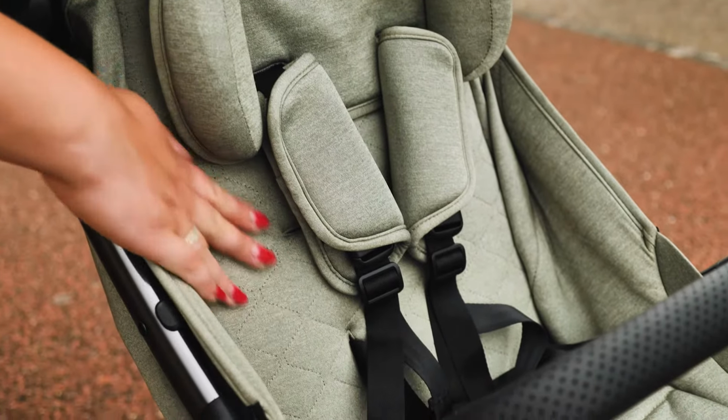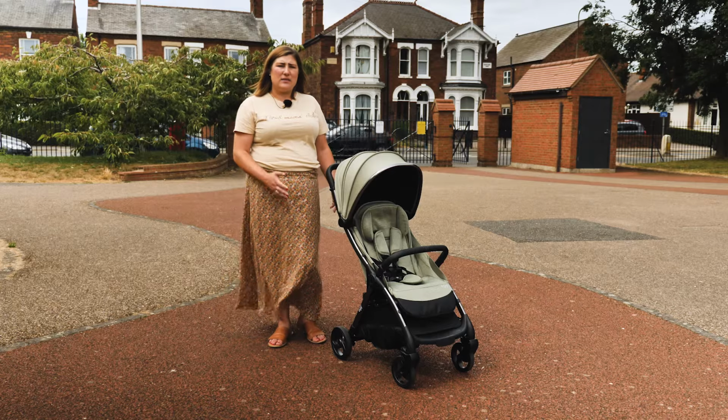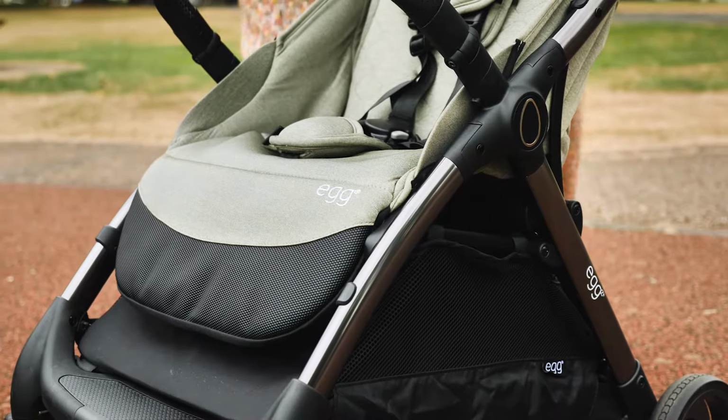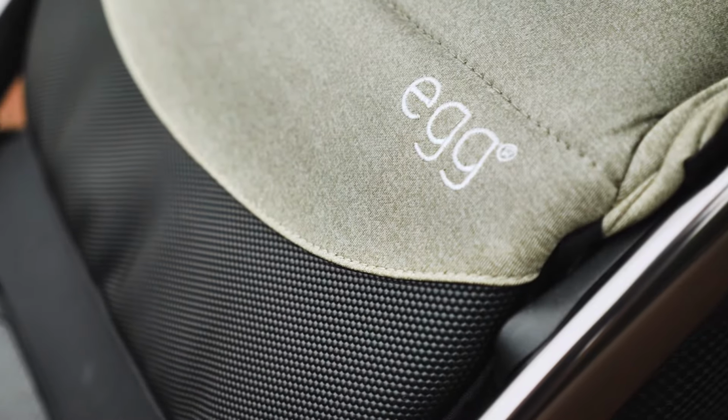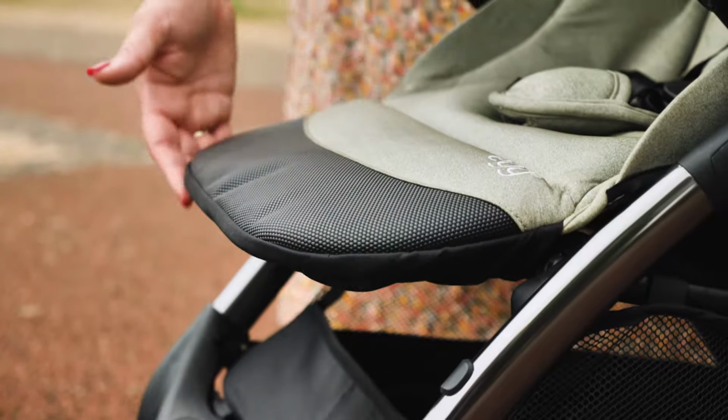One of the first things that you'll notice on the eggZ is the fabrics, luxurious in finish and design. They're soft to the touch and the seat is really padded. The eggZ is obviously comfortable, as our testing toddler easily fell asleep in it. The fabrics are wipeable and the calf support has a black finish towards the bottom. This is a nice practical touch for dirty little feet.